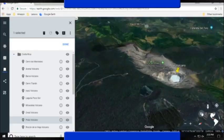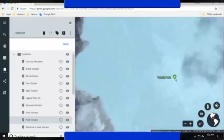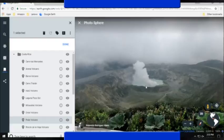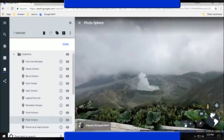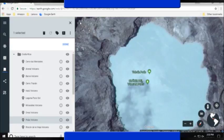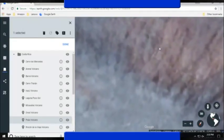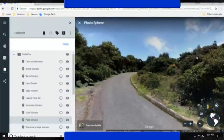So we're going to look and see if we have a view on this one. I know we have one right in the middle, so we'll go here. People. And then this is the volcano here. Get a better view. And we'll go over here. We've got lots of little views on this one. Oops, person. This is a road up through here.